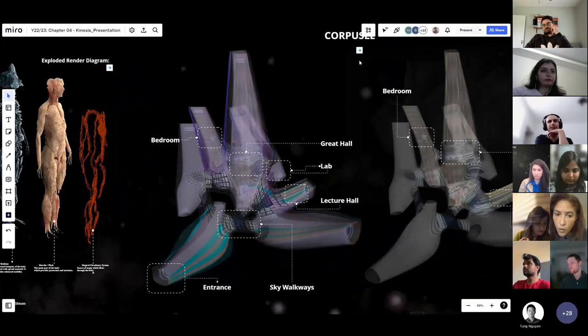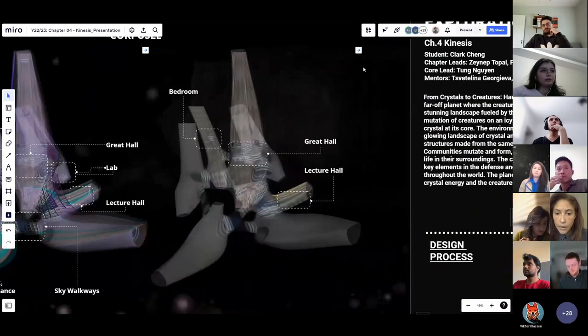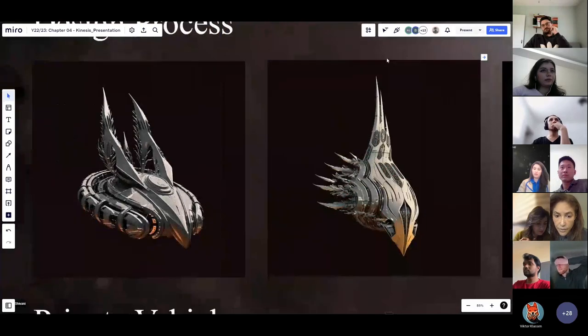Each bulb of the corpuscle often contains more than one room, and the tall structure includes the wizard's lab, great hall, and the wizard's bedroom. Moving on to the design journey for the vehicles.